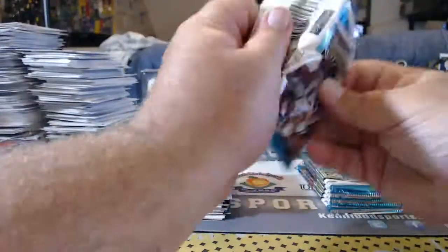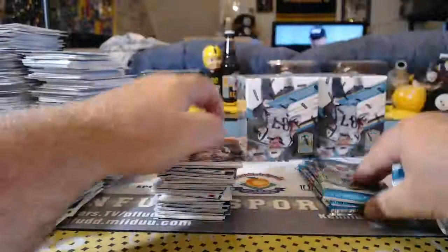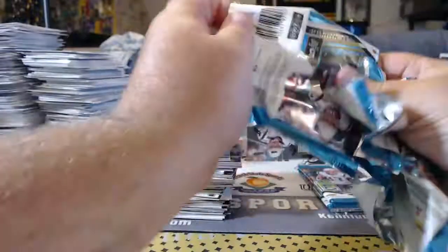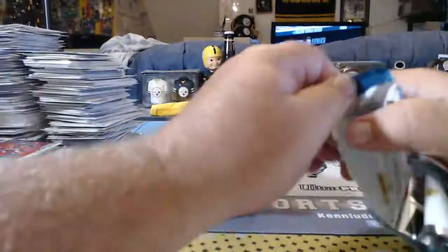I mean, we got a Mahomes autograph and a Y.A. Tittle autograph for non-rookie autographs, so those are decent. But we got to get one of the big rookies, either one of the quarterbacks or Saquon Barkley, something like that. And we could very well have one or two in the last couple boxes. You never know.